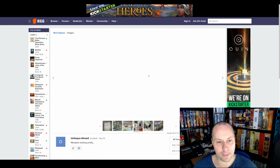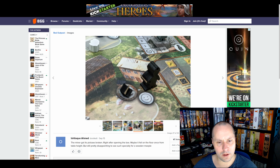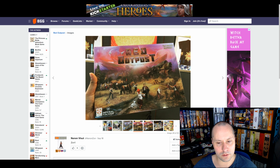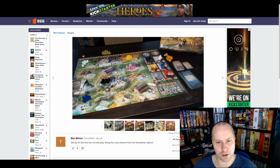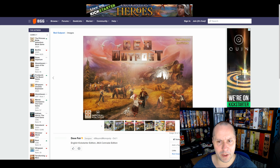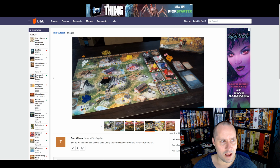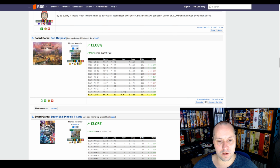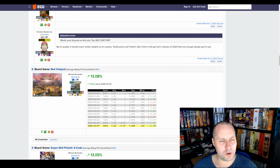So let's see here. We'll go through this. I think they did a good job on the tokens and everything. I guess it's pretty small. Wow. Not a very large game. So I guess the board fits in the box. It's going to be like a Root style or size game. Not terribly big box. So anyway, it'll be interesting to see how well it does. I'm not expecting huge increases here if the new ratings are sitting in this range after a Kickstarter got released to people. So it'll probably do well, but not amazing. And I guess I don't really regret not backing it. So that's number 8, Red Outpost.